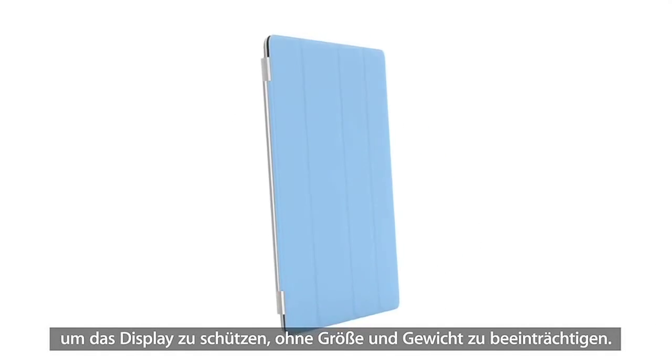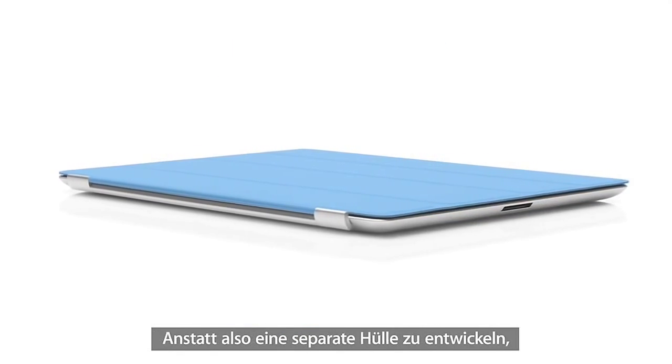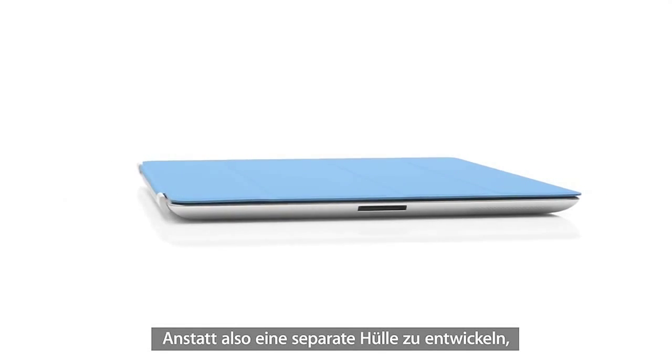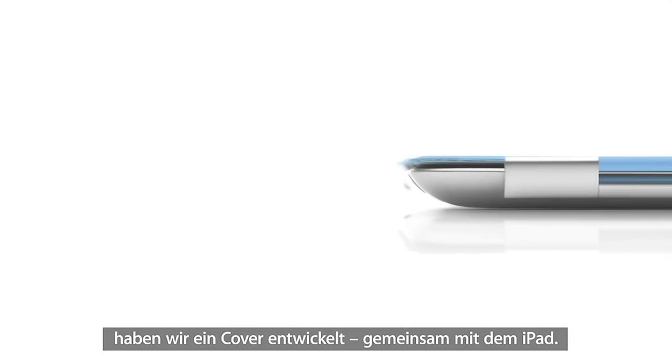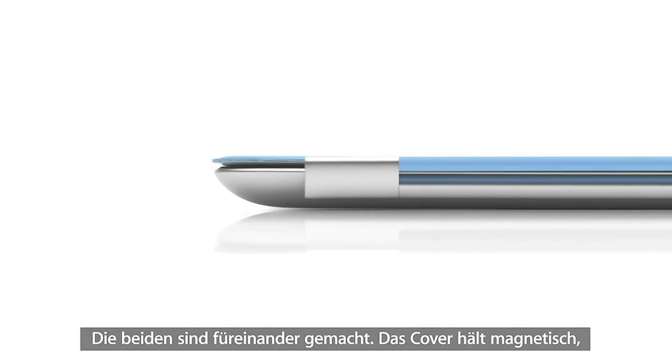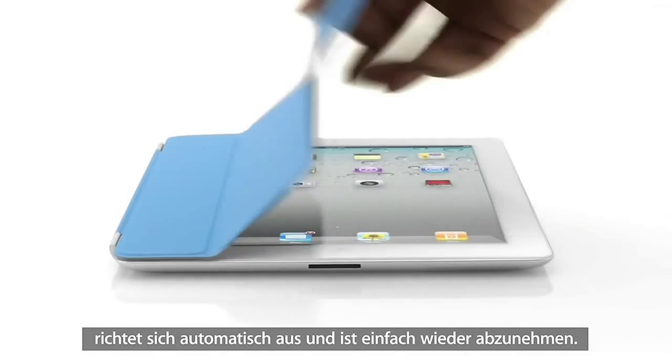We wanted to figure out a way to protect the display without compromising the iPad's size and weight. So rather than developing a separate case, we created a cover at the same time that we were actually designing the iPad. The two are made to work together. It attaches magnetically, it aligns perfectly, and it's just as easy to remove.